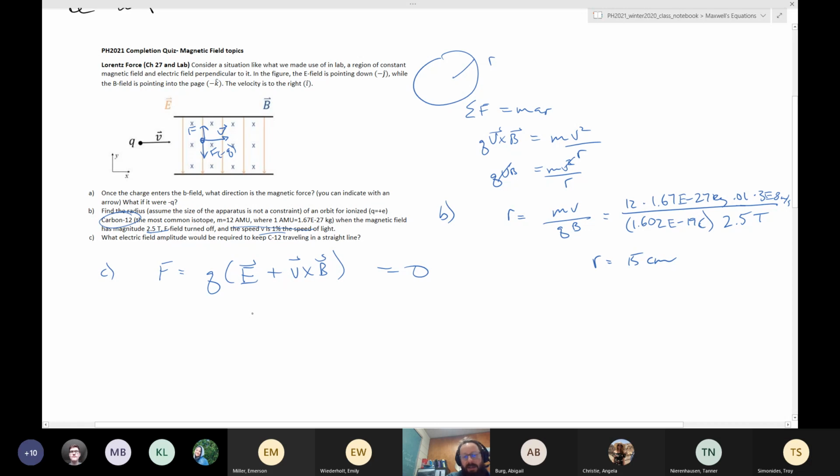So in other words, another way to think of this would be that one of these would have to be negative relative to the other one. So we know that E has to equal V cross B. We also know that these are perpendicular to each other, so this just becomes VB. So if you know the velocity, you can solve this. Well, this is already solved for the electric field, which is what we're looking for. So this would just be 0.01 C times the B field.